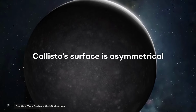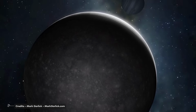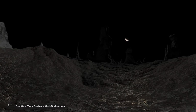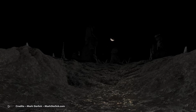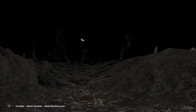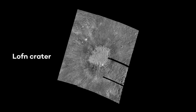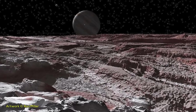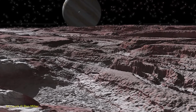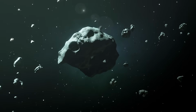Callisto's surface is asymmetrical. The hemisphere facing the direction of the orbital motion is darker than the other, contrary to what happens on the other Galilean satellites. The darker hemisphere seems richer in sulfur dioxide than the other, in which carbon dioxide is more abundant, an element that seems to be associated with many recently formed impact craters, such as the Lawton crater. Generally, the chemical composition of the surface, especially that of dark areas, appears to be similar to that of Type D asteroids, whose surfaces are covered with carbonaceous materials.